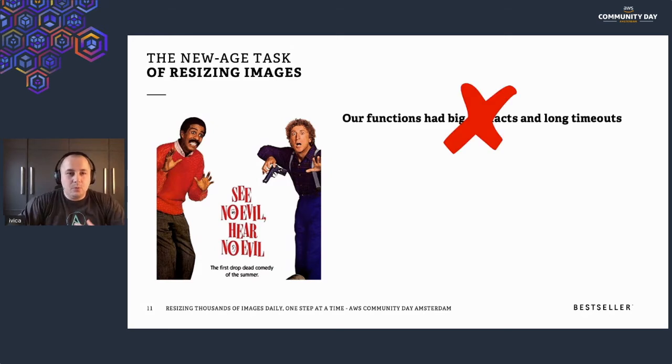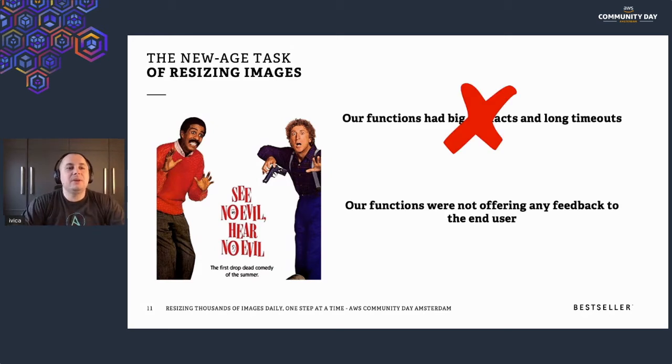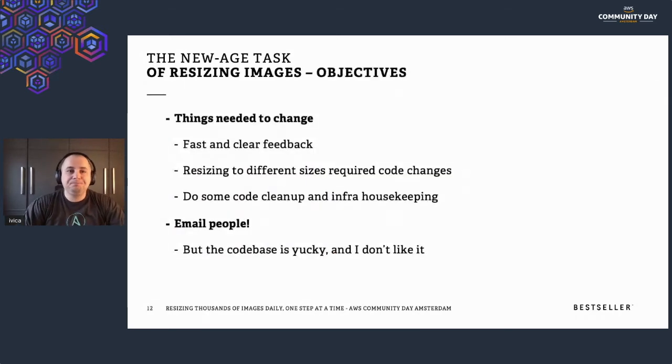The main issue with it was that it wasn't providing any feedback to the end user. Yes, of course, there were errors in CloudWatch, and we do have monitoring and all of that, but the end user is not aware of it and should not be aware of any of it.